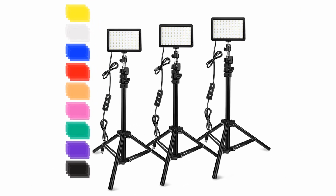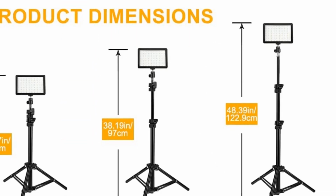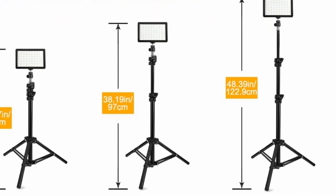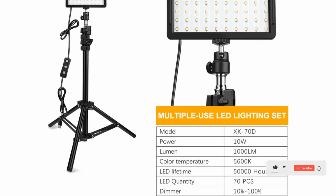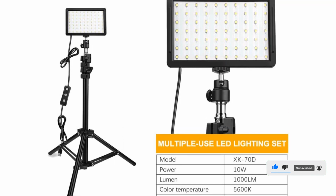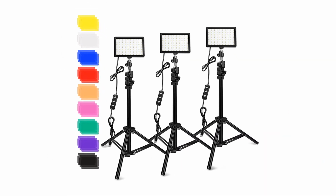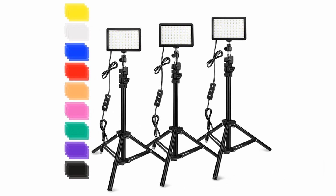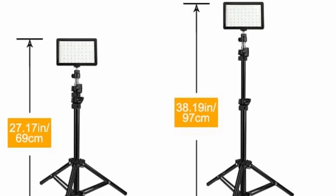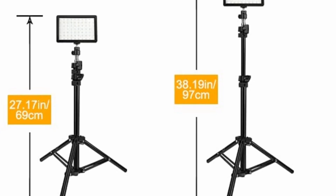Although it only delivers a single light throw of 5600K color temperature, 1000 lumens of brightness would easily eliminate all the dark spots around the object. Not only that, you can simply adjust the brightness between 10% to 100% as per your needs. Also, the quality of the lighting it delivers is fantastic since the CRI is greater than or equal to 97. The overall power consumption of these LED video lights is quite low, only around 10 W. You can simply use them via any USB 5V/2A adapter.